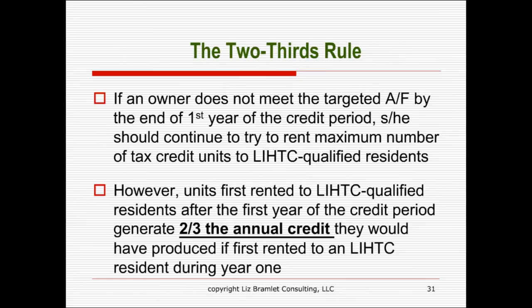The other rule for year one that we want to make sure everybody in management understands is this thing called the 2/3 rule. If you don't meet your targeted applicable fraction, if you don't get your lease up done by the end of the first year of the credit period, you should still try to reach your goal. You still should go on in year two trying to lease up the rest of your projected low-income units. However, units that are first rented to tax credit qualified residents after the first year of the credit period generate 2/3 the annual credit they would have produced if they had first been rented during year one.